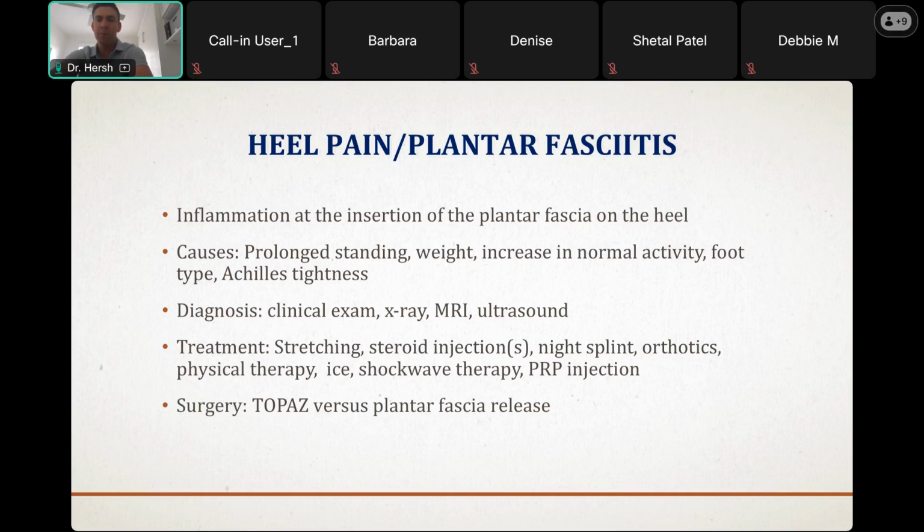If we're not sure still what the diagnosis is, an MRI and ultrasound will definitely show it, as those are more advanced techniques. The MRI is more of a gold standard if we're looking for it and unsure. How do we treat? Everyone who comes into my office for plantar fasciitis we'll go over a stretching regimen.